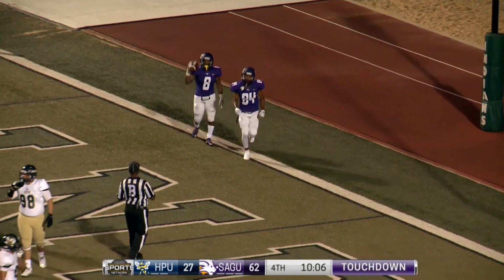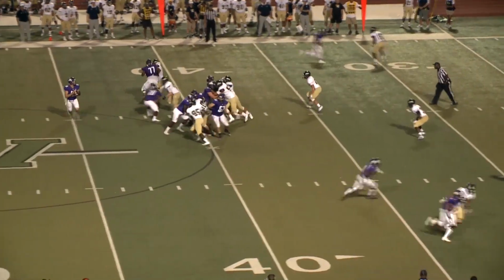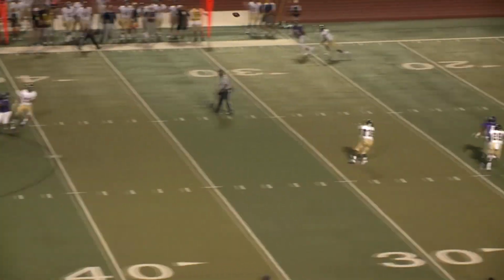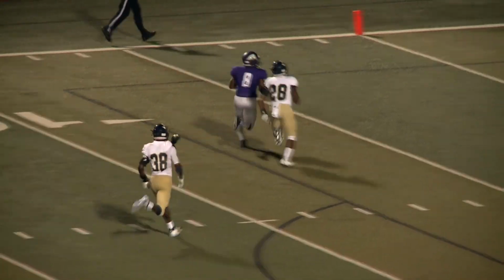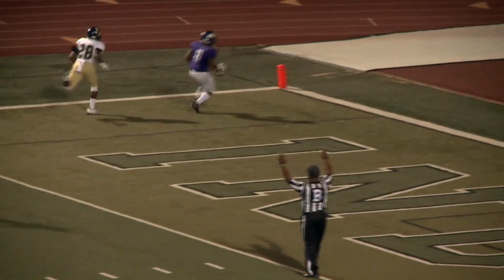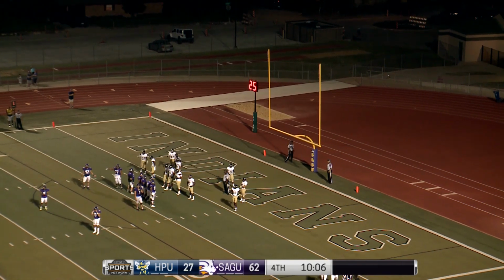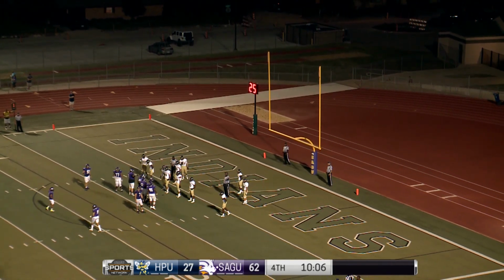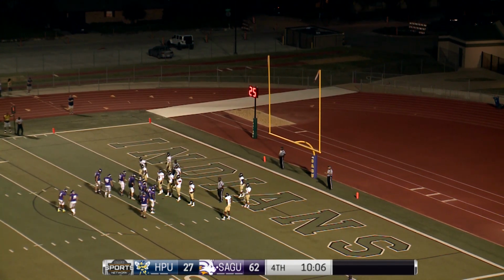Again, the Lions score. That was a bit easier yards after the catch than the last one he had, but he just runs what appears to be a little bit of a slant route right to the middle of the field. Runs right by his man and walks into the end zone. It was number 28, Lawrence Smith, just a foot race. Yeah, Lawrence Smith, who's had some problems getting burned over the middle in this game, and there's another one.